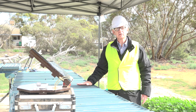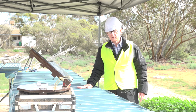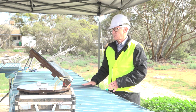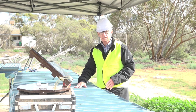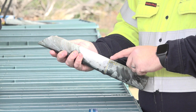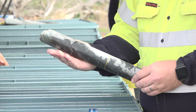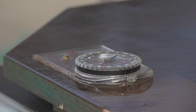Here we are in the core yard. We're about 5 k's away from the rig, and this is the second diamond hole that we've drilled at Crossroads. This is hole number 71, and as you can see, most of the core is quite dark in colour. We're interpreting that as a mafic schist. It's a conglomerate as such, with a darker matrix.